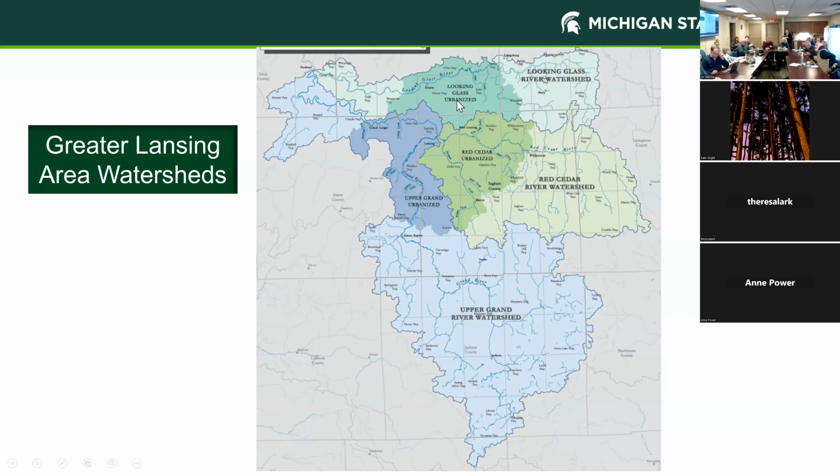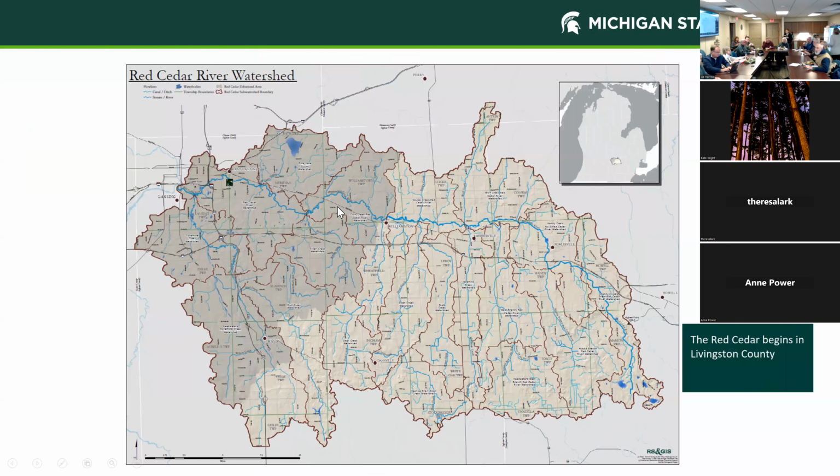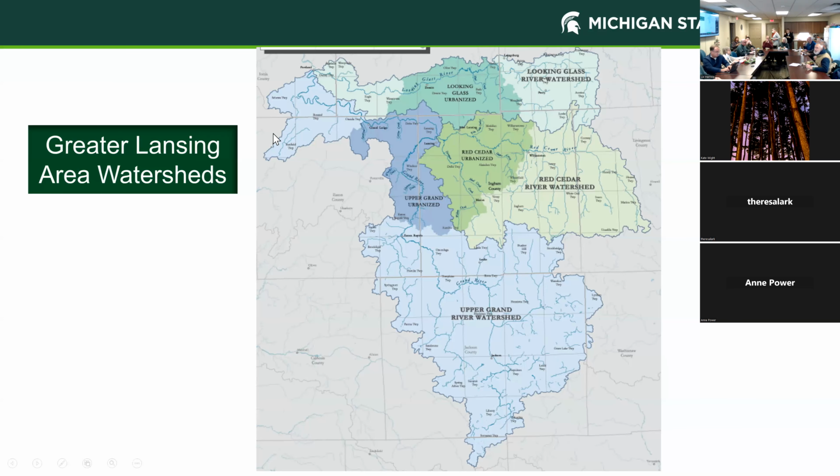So those are the urbanized portions of our watersheds. Where would Waldemar be? What do you all think, Fred? Right over here somewhere, in the middle upper Grand, I guess is what we refer to that.